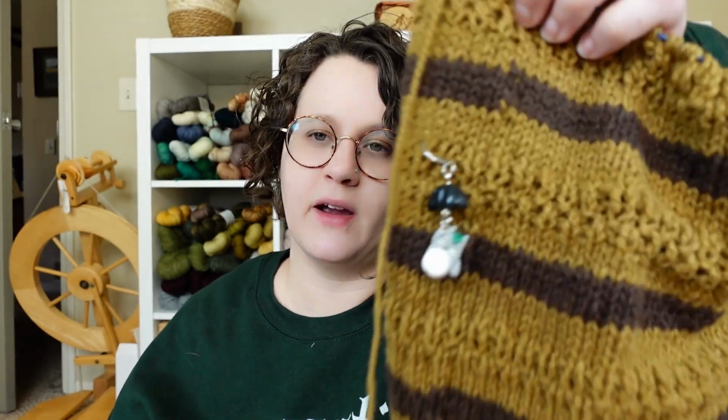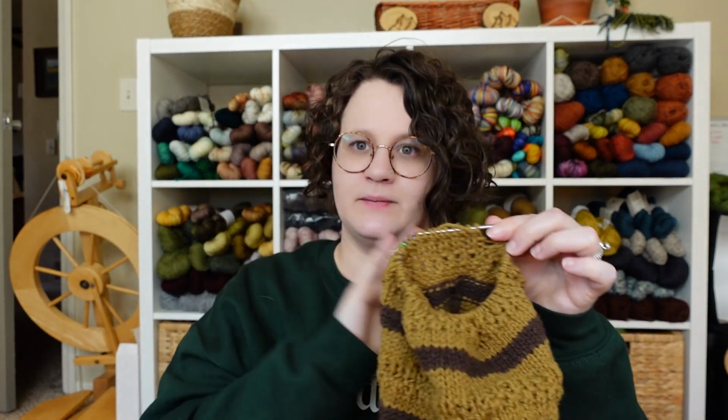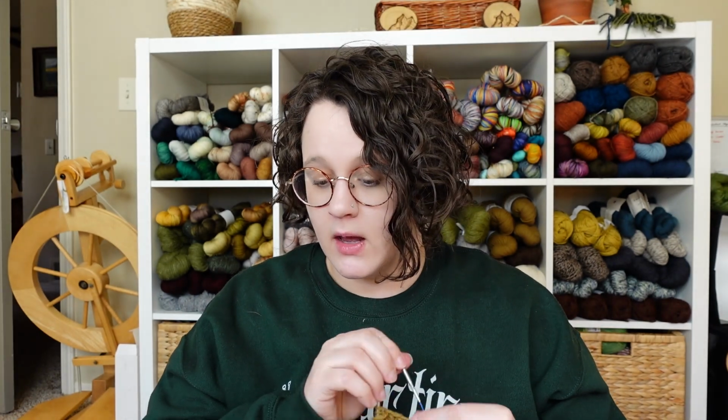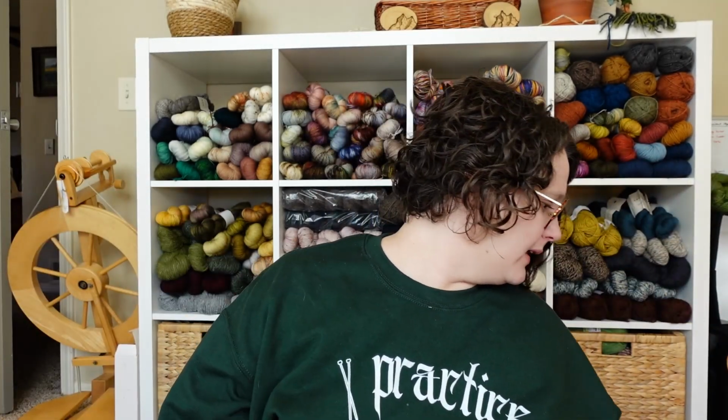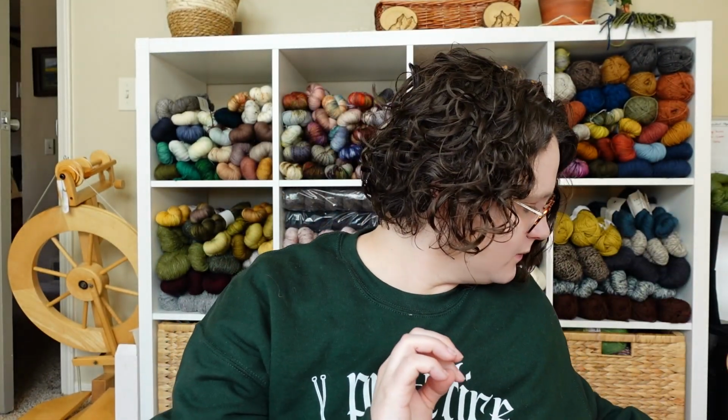So this is what I was able to do this morning while watching podcasts and drinking my coffee. I sit there for a while. It's not super quick. So even though it looks like a lot, I sit there for quite a while. And again, I'm using my ChiaoGoo tiny circulars on this. I am using a US 5 for the body overall, which is a size down from what's called for. And then I'm using a US 3 for the collars and cuffs. So I actually have my red ChiaoGoo shorties for the cuff ready to go.